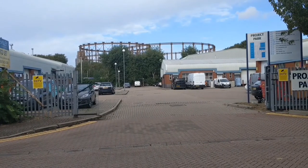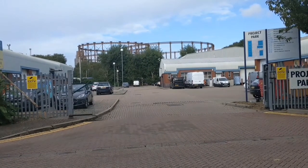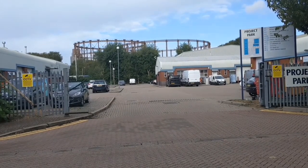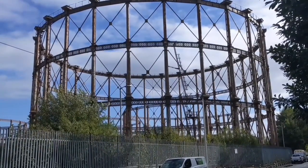We're off. Heading towards those gas cylinder rings you can see, what remains of them. They're fully disused now. There's quite a few plans ahead for them. At the moment, I'm having trouble getting there. I'll find a way, always find a way, to find what remains of the gasworks.